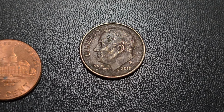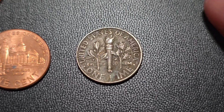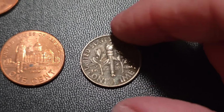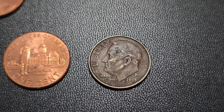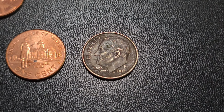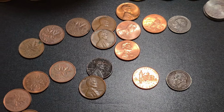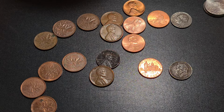And we did get another dime. So a 2018 Philly. By the time I saw this one, it was already too late. It would have looked like I planted it. And get all those comments. Oh, you planted it in a penny roll. So just bringing you in for that now. And that's what we had. So nothing great, but still a fun hunt.